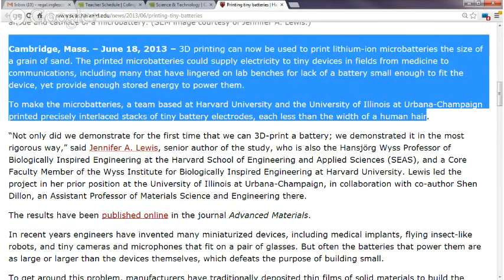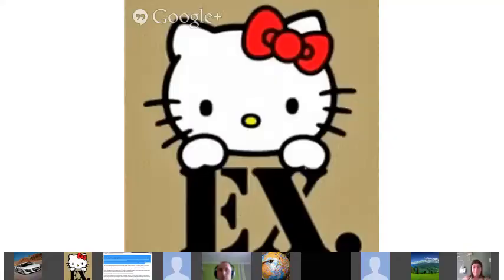So maybe I could get one of you to help me read the first part of this paragraph, and please take note of any new vocabulary as we will discuss that as well. So maybe I could have Heidi help me read the first paragraph. Yes. Go ahead.